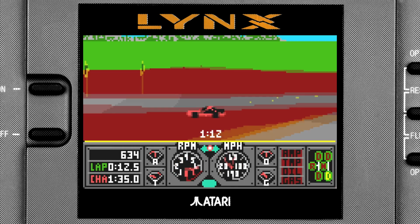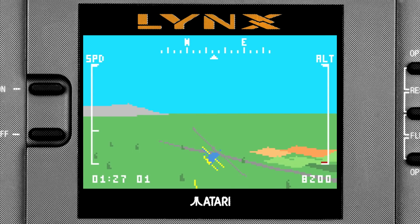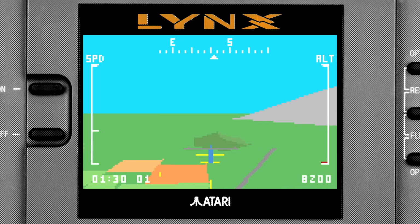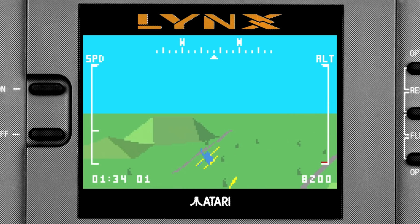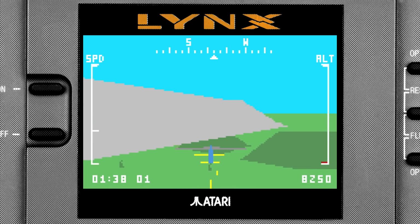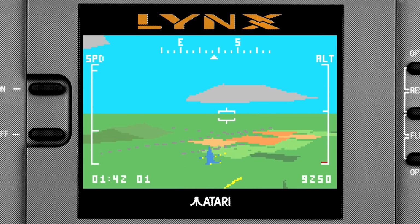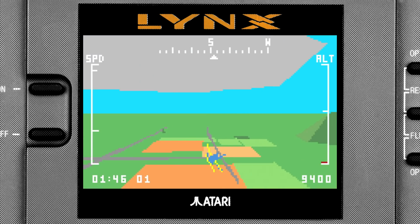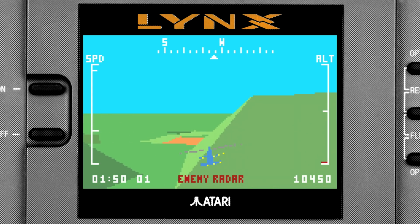I should probably also mention Steel Talons, another polygonal arcade conversion based on that same Hard Drivin' hardware. I've got to admire the spirit that went into this one, it's definitely a brave port, a free roaming helicopter shooter thing done once again in proper 3D. 4 frames per second seems to be about the best that this could do, and the blockiness of the graphics probably hurts it more than Hard Drivin'. It's just hard to see what's going on. Again though, wow, this is pushing the Lynx pretty hard in a direction that it was probably never intended to go in.